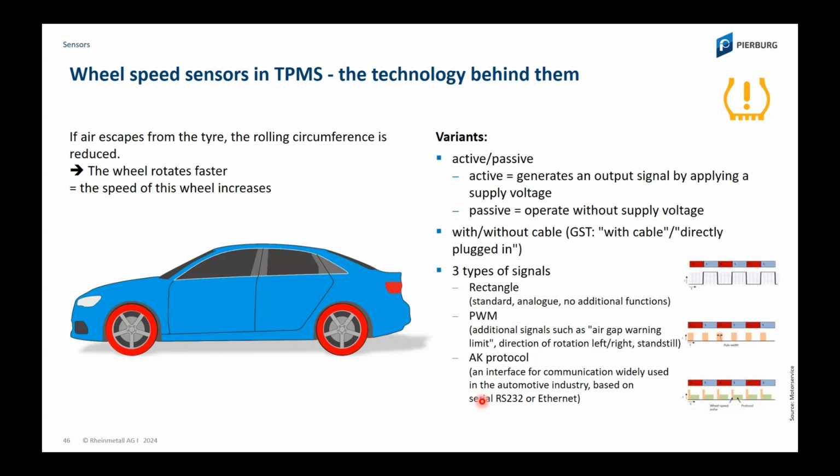The protocol also has the advantage that data bus signals have no interference with anything else. So if there's a mobile phone or anything else disturbing the signal, on data bus signals it's not that much of a problem. On frequencies, PWM signals or analog voltages, sometimes it can disturb the signal and could lead to the effect that the signal is not properly received by the ECU. So this is the advantage of the data bus signal, but most of the sensors are using the PWM signal.